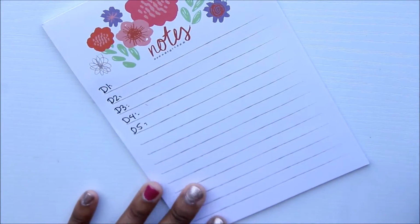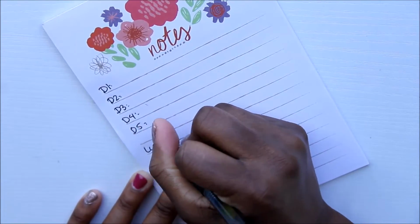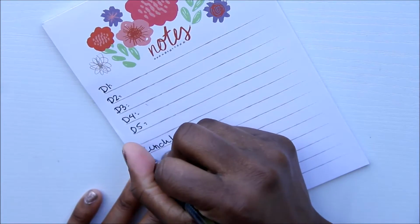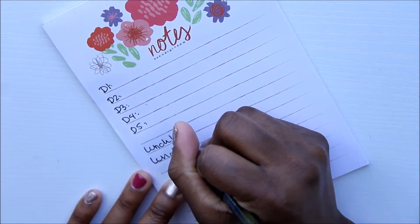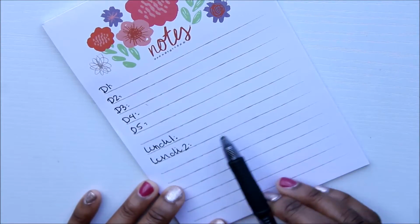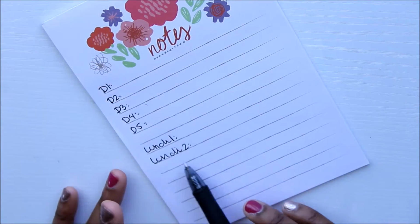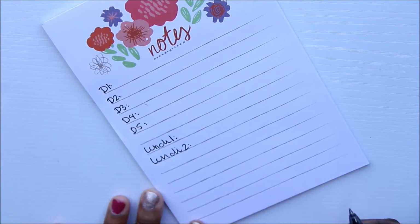So the next thing I like to do is go in with a couple of lunch ideas. And lunches are generally really easy. We either do leftovers or we do like sandwiches or some sort. So I don't really worry too much about lunch, but it is nice to write that down.